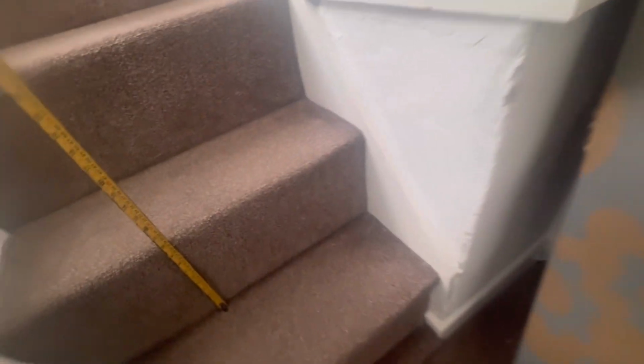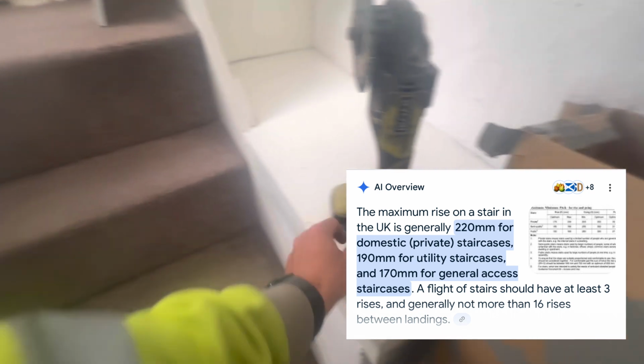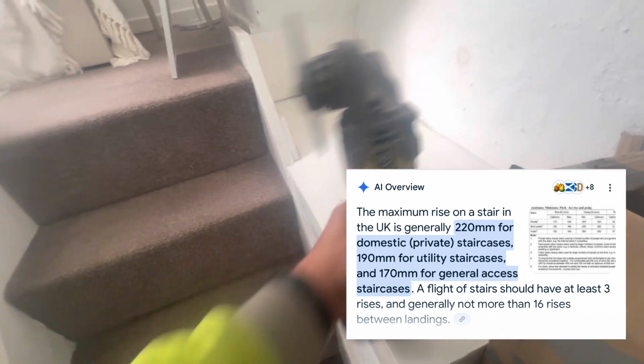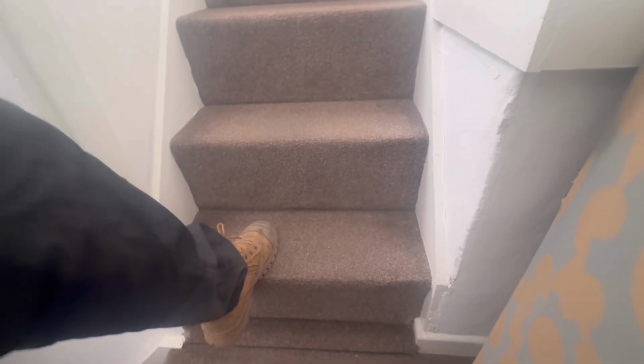I do need to give a shout out to these stairs before I go, because oh, they are a rise of 26.5 centimetres. I think that's the most I've ever seen. I don't know if I put my foot there to give you at least the consistency. But yeah, big stairs.